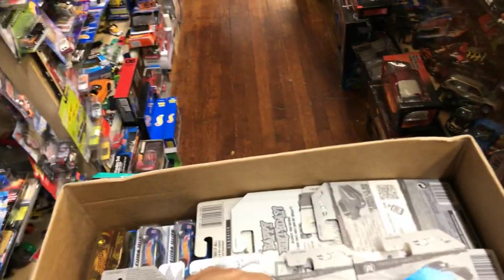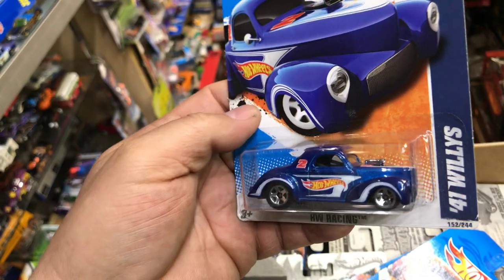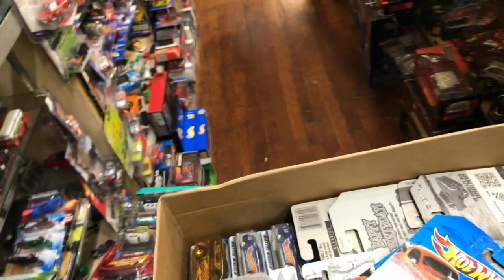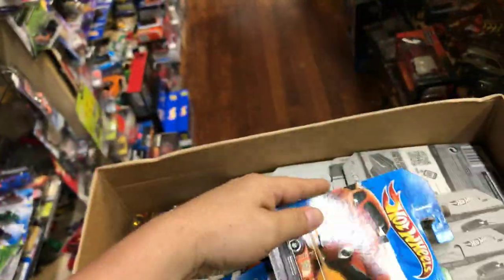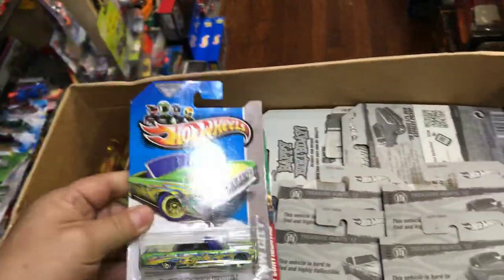All right. Then I got 41 Willys. The Hot Wheels logo on it. Nice blue. Pretty cool. Then I got the same Willys, 1941 Willys, for the 2012 treasure hunts. I got four of them. So, that's a good addition to the Playdays Collectibles here.